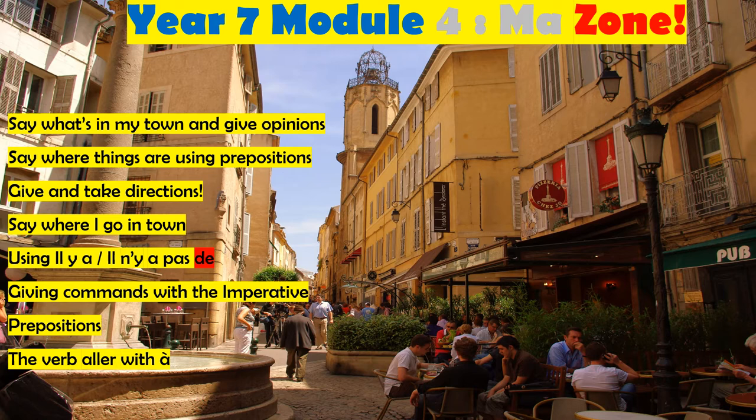Let me tell you what we're going to do today, guys. We can tick off our first objective because we can say what's in our towns and give opinions. Last lesson, we did some reading about four different French towns and it was great. Today we're going to make it a bit more complex. We're going to say where things are using prepositions. Prepositions are words like in front of, behind, next to. It's going to be a fun lesson, this.